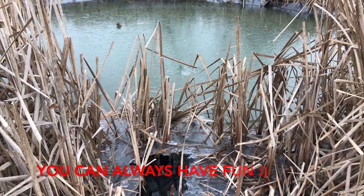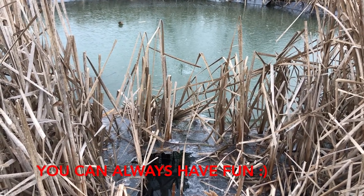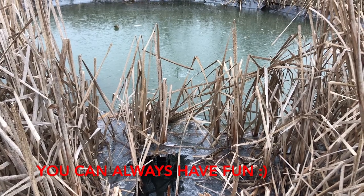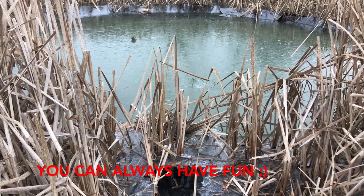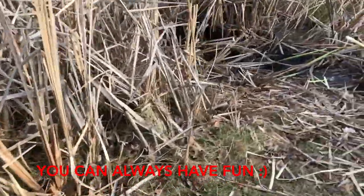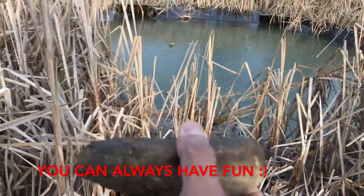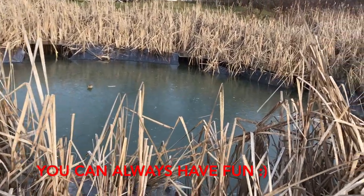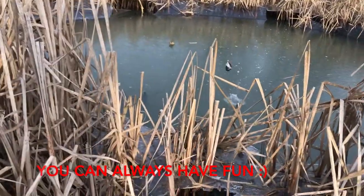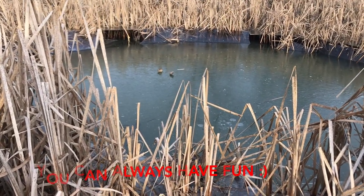It's not breaking. I thought it was gonna just crack and open. Got another rock, and let's see if this breaks the ice. I'm gonna hammer it. Okay, did break it, but then it joined the other one.